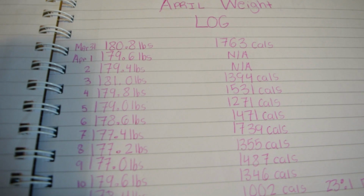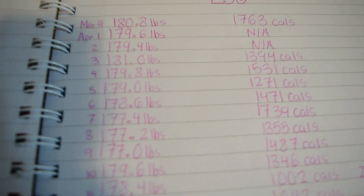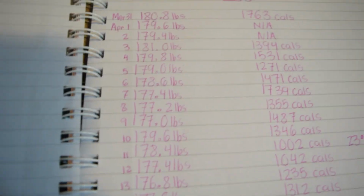And when you are weighing yourself, this is my April weight log. You want your weight log to look like this. You want to weigh yourself right before you break your fast, and you write your weight down like this in this column. You don't want it in an app. You want it hand to paper.